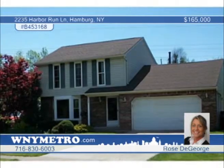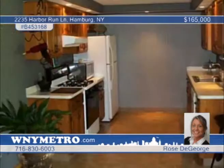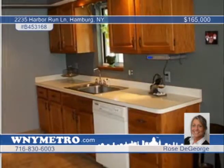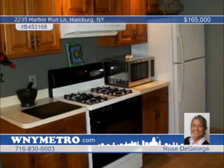This beautiful 3-bedroom colonial home is located on a private cul-de-sac. Luxuries include a roomy eat-in kitchen with oak cabinets, spacious family room with gas fireplace and cathedral ceilings, and a king-size master suite. The baths have been updated and there's newer flooring throughout. Sliding glass doors lead from the kitchen to the 15 by 23 season room that's perfect for entertaining guests. See all the wonderful amenities in person with Rose DeGeorge.